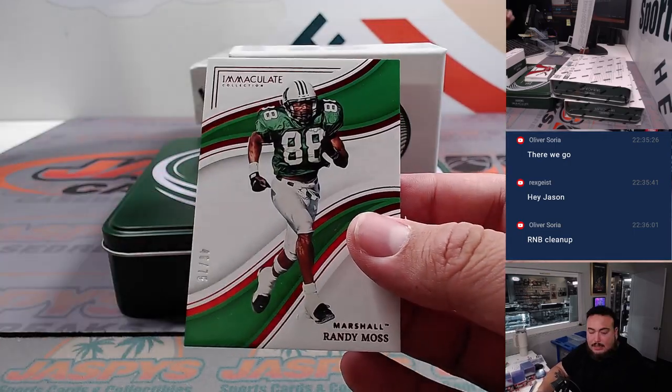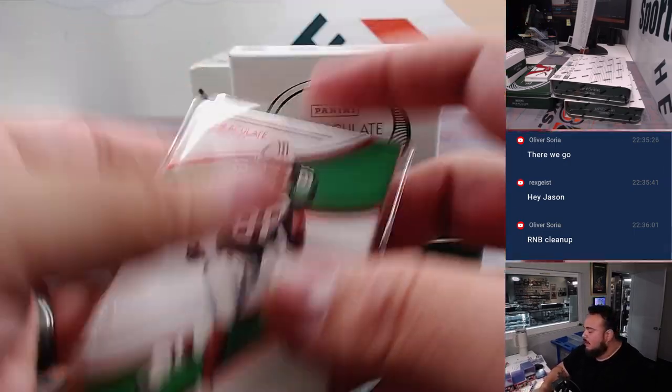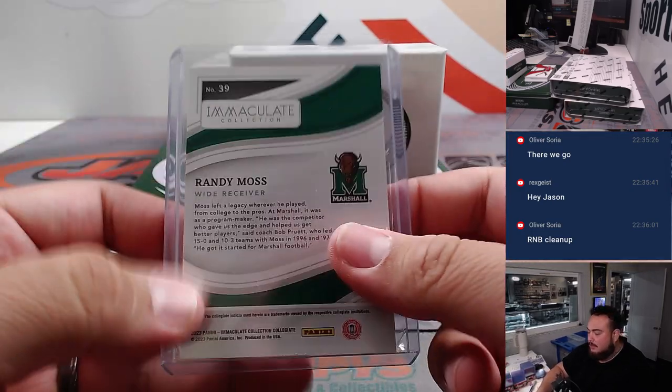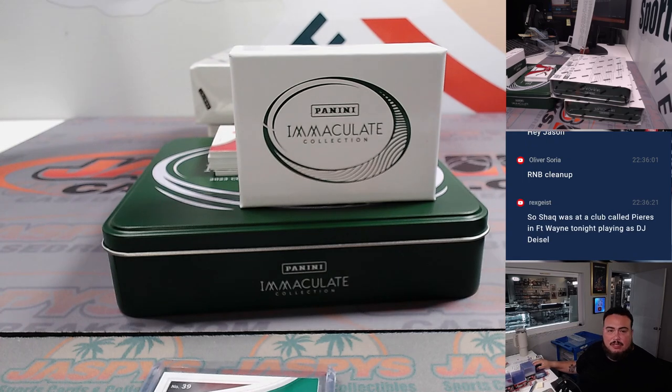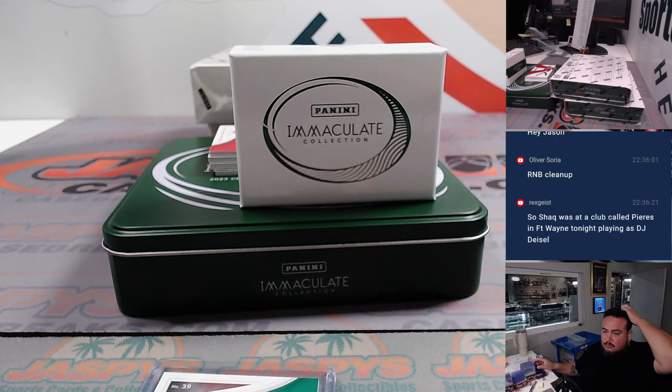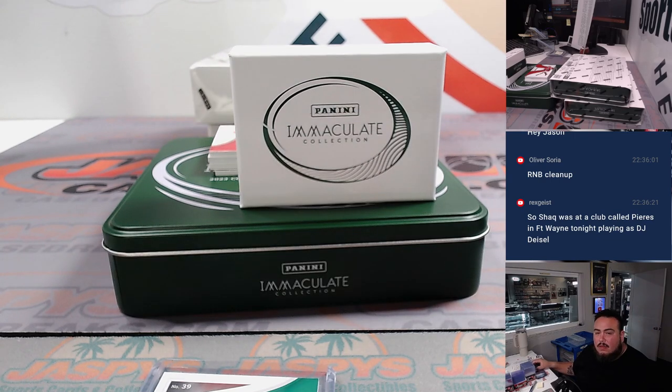All right, 46 out of 75. Randy Moss. Now, obviously, he played for quite a few teams towards the end of his career, but I believe still Vikings number 1. Yes, Minnesota 8 years, New England 4, Oakland 2, San Francisco 1, Tennessee 1. So there you go.